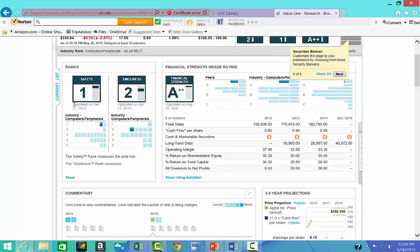They give their own rankings in terms of safety, timeliness, and financial strength. So they're going to be a very safe company. In terms of timeliness to invest, it has a good timeliness factor, which means this would be a good time to invest in it. And it has a good rating in terms of its financial strength.